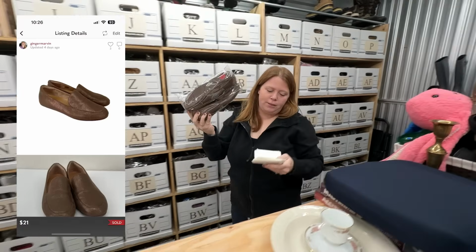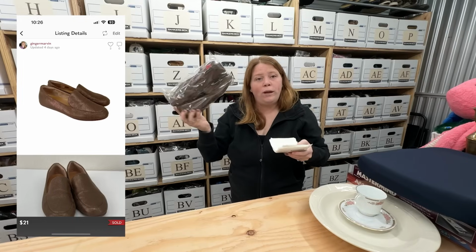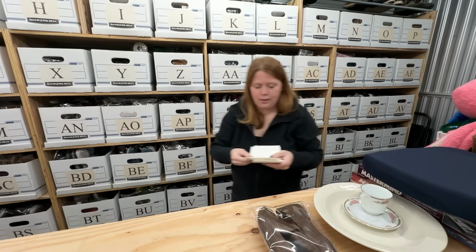Still some fit flops. These are like a slip-on ballet flat. I bought them for $7.99, sold for $21 on Posh. When offered, I accepted.